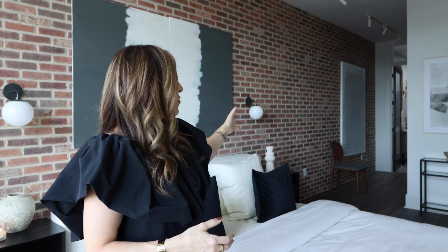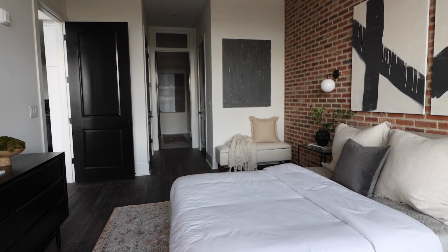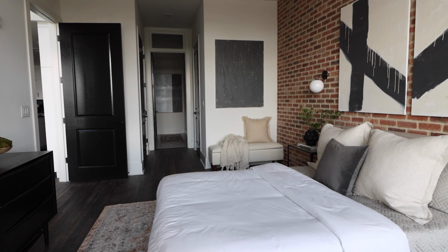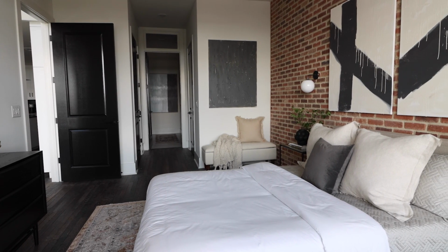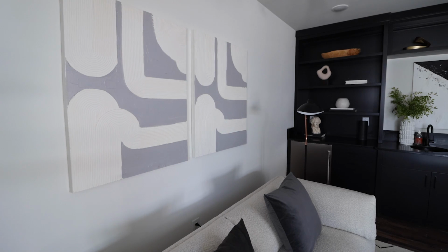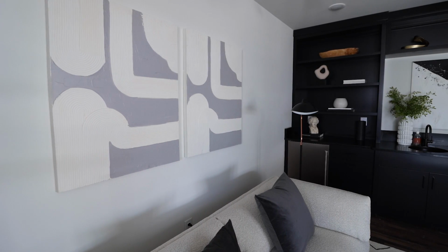We've got art down the hallway as well. We've got big pieces throughout this room, and we've done that throughout the entire space because going big on your art really fills out the space. It makes a very big statement. It really sets the stage for the entire room, and art can be expensive. And so how do you get this look on a budget?